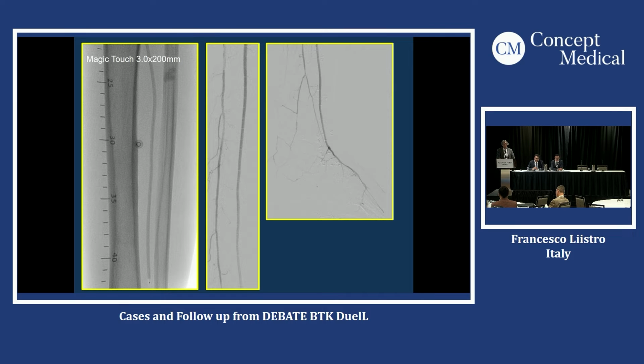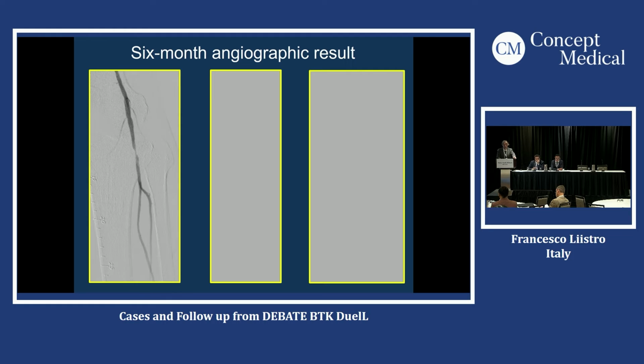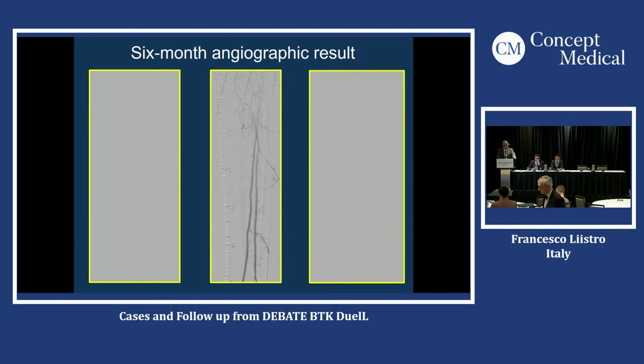We apply the Magic Touch balloon 3.0, 200, and we restore the flow completely and a good vessel lumen in all the peroneal. And as you can see, we also treated a stenosis in the P3 segment, a subocclusion, but just a stenosis. So normally we treat with a normal balloon, achieving an acceptable result. But if you see 6 months later, there was a restenosis in the popliteal treated with a conventional balloon, while the peroneal treated with the Magic Touch is amazing. Very nice lumen and very nice flow, and the patient was almost completely healed.